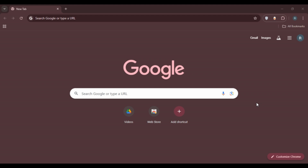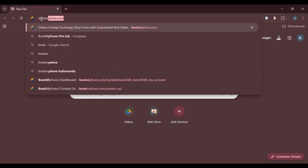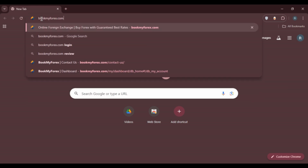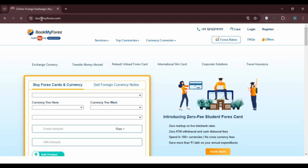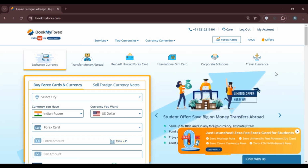So first of all, what you have to do is launch any browser of your choice. You can see over here, I've opened Google Chrome. Now simply click on the search bar, type in bookmyforex.com, press enter. Now you can see over here you'll be led to the official website of BookMyForex. Make sure you're logged into your account.